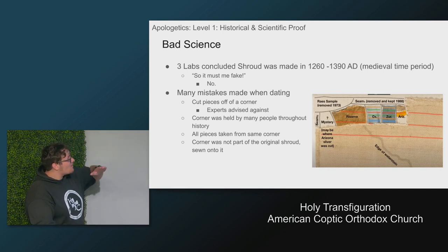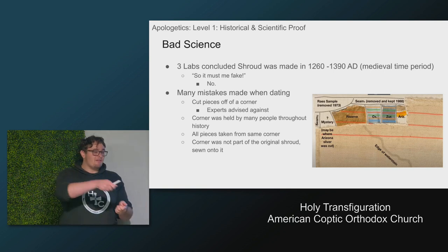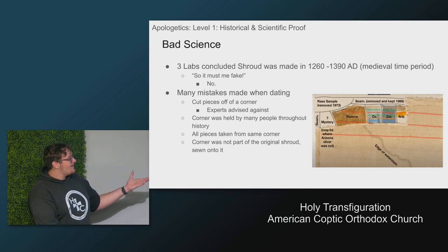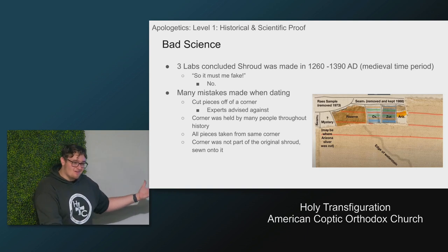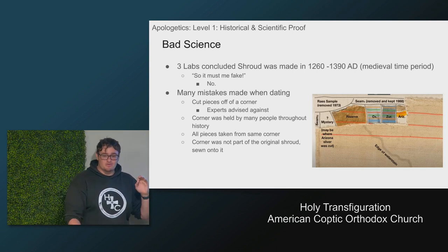So, they all cut pieces off of a corner, and the corner that they cut off was held by a lot of clergymen who had to hold it and then fold it back to bring it to the next place. And so when all your pieces are taken from the same corner, and that corner is a bad corner, you're all gonna get a bad result. And that's what they got. Also, that corner was not part of the original shroud.